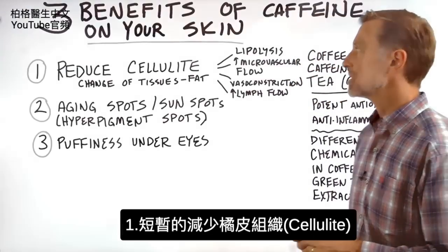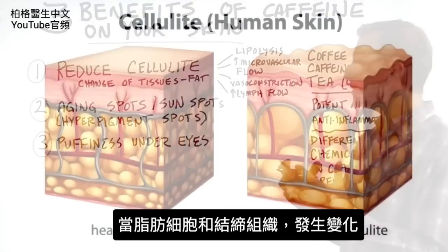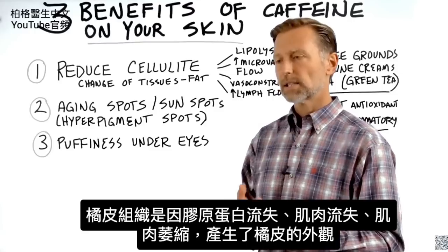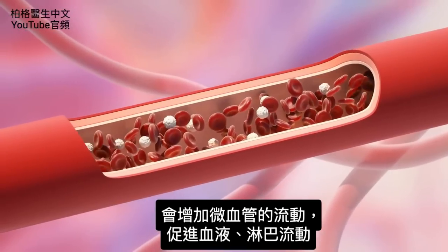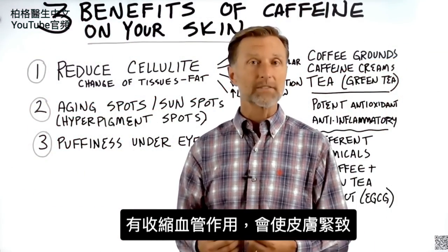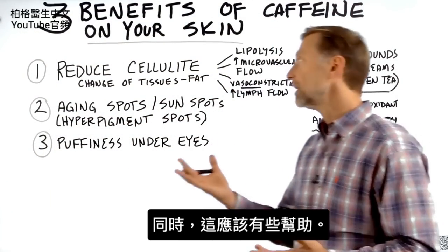Number one, you can potentially reduce cellulite, okay, the appearance of cellulite, which occurs when you have changes in your fat cells as well as the connective tissue. With cellulite, you have a loss of collagen and loss of muscle, you have atrophy, and it creates kind of an orange peel effect. But caffeine directly on the skin increases lipolysis, the breakdown of fat. It increases microvascular circulation, so it gets more blood flow, more lymph flow, because it has vasoconstrictive properties. So it will tighten the skin, and you probably notice a dramatic difference within minutes. But just realize it's a temporary solution. But there are some important things that you can do that can create a significant difference, but it takes time. But in the meantime, this might help you.